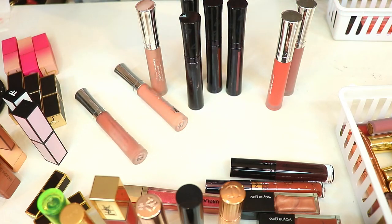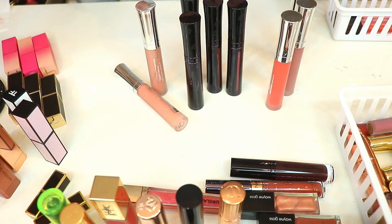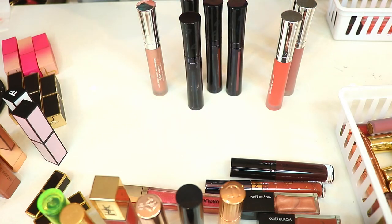Let me smell them. Hold on. I mean, they still smell okay. If it smells okay, I'm more willing to hang on to it, as long as I just stir it up. Hot Toddy. Yeah, these were so good. They still smell really good too. Maybe I will hang on to these.